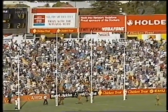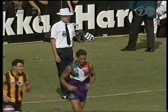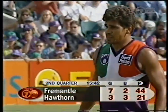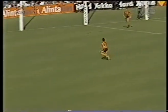There's plenty of height. Just might have hooked it a fraction over the top of the goalpost virtually, and 3 for 1 behind. So a minor score to the Dockers. They'll kick its first score of the day. Dockers to 7-2, Hawthorn 3-3. And we've got just under 16 minutes left in the first quarter.